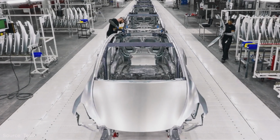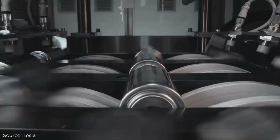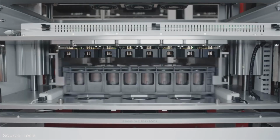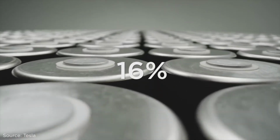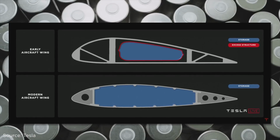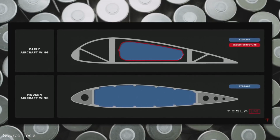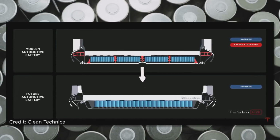Speaking of lowering costs, Tesla is building its own battery cells in-house, the 4680s. These next-generation batteries pack more energy. The company says they'll have 16% more range. They're totally different from the batteries of the past. In the same way that aircraft wings store fuel instead of needing a fuel tank, Tesla decided to build a battery that doesn't contain excess structure.